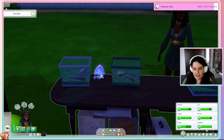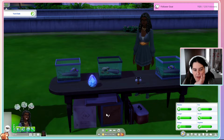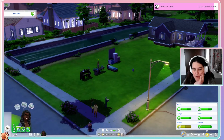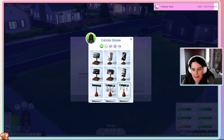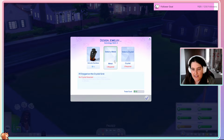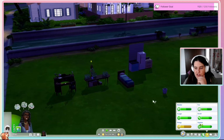Let's put these front, oh. Is that not how it works? I can't move them on the table. Oh, there you go, look, front and center. Beautiful. If that can sell at 100% markup, that'd be great. I think it's probably the wrong time. They're just leaving. What's wrong with my house? Oh. Okay. Let's make some more jewelry. I really like the earrings. They're so pretty. Let's make a necklace. I'm just going to use all the free stuff. I think it's probably too late to have a yard sale.